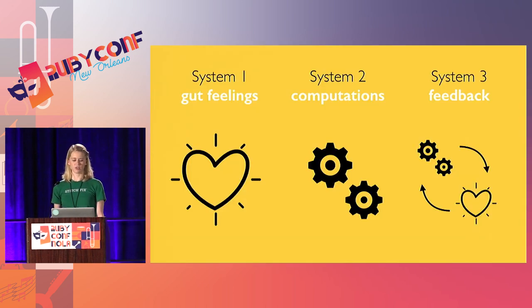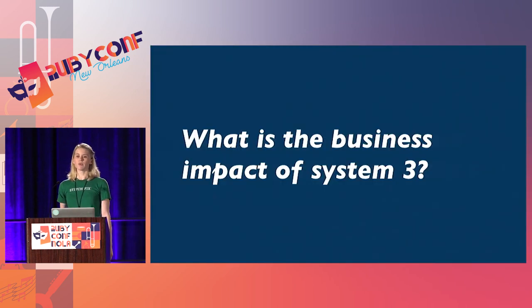And so at the beginning, I showed this other image of system one in gut feelings and system two in computations. But I think system three is like what I was saying, this cycle of feedback between gut feelings and computations. And so the really cool thing about this at Stitch Fix is that we've seen a sizable business impact from this relationship.